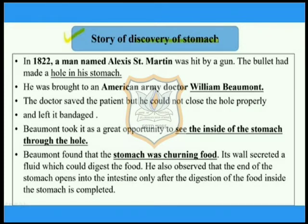He also observed that the end of the stomach opens into the intestine only after the digestion of the food inside the stomach is completed. Students, this is the story of the discovery of the stomach.